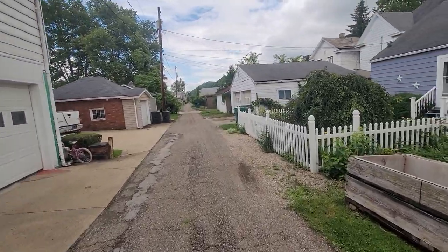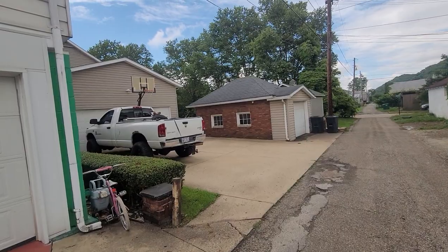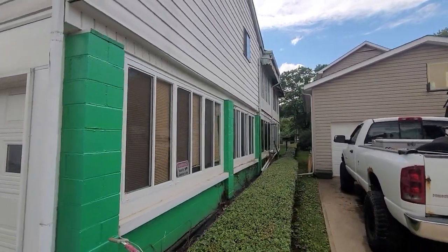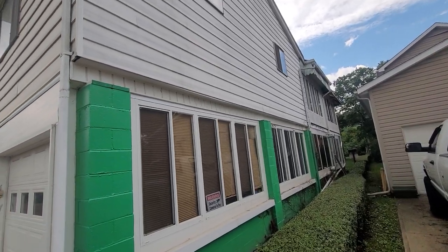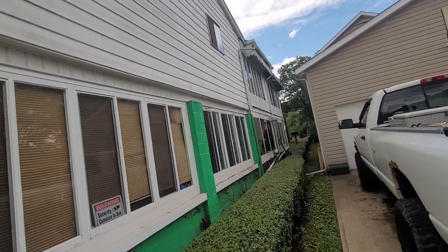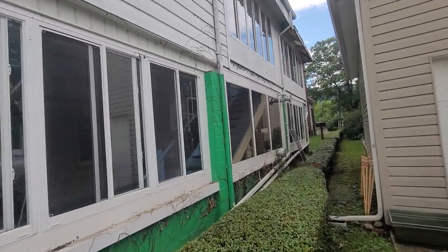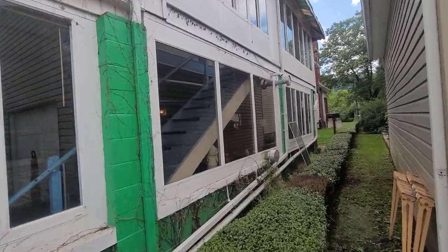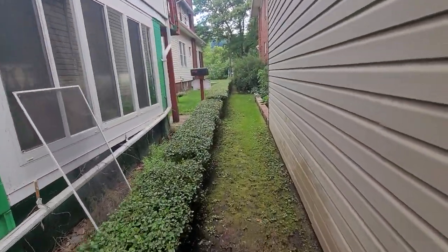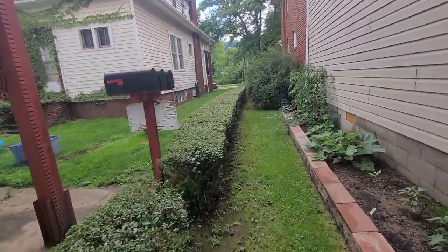So besides the pool, there is an elevator in the back that used to work, but the electric needs ran to it. I'll show it to you here since I cut across.